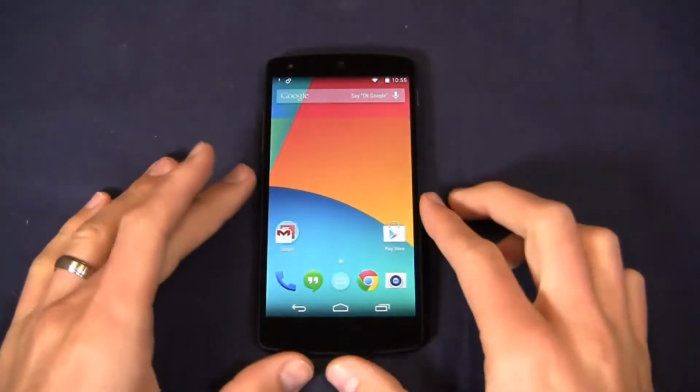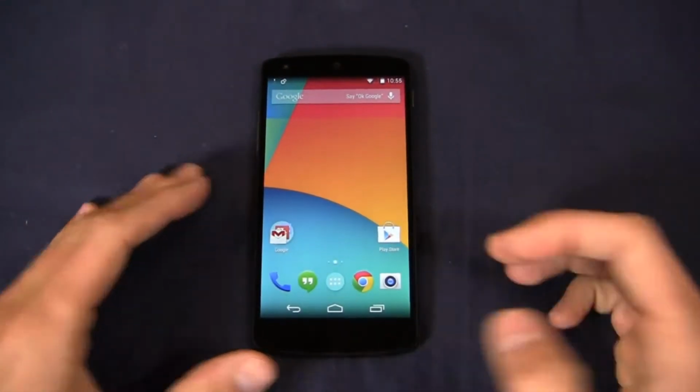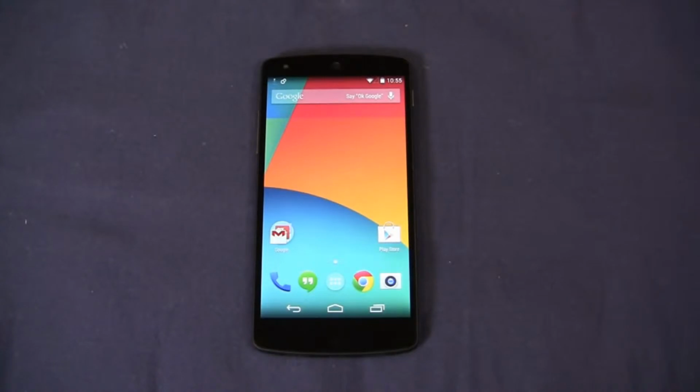Okay, after the longest time, we're finally set up and ready to go in Android 4.4 KitKat on the Nexus 5.